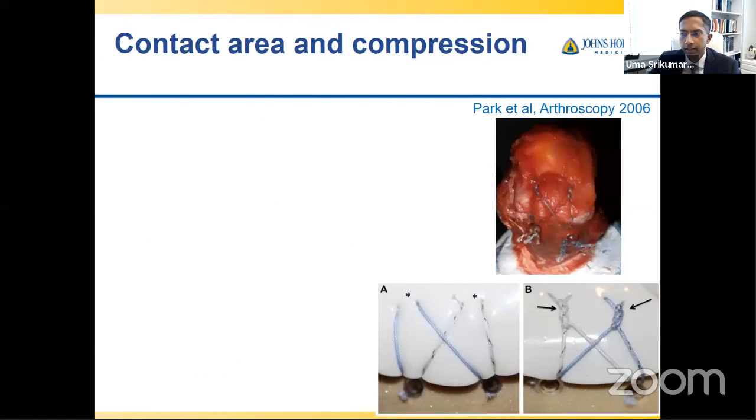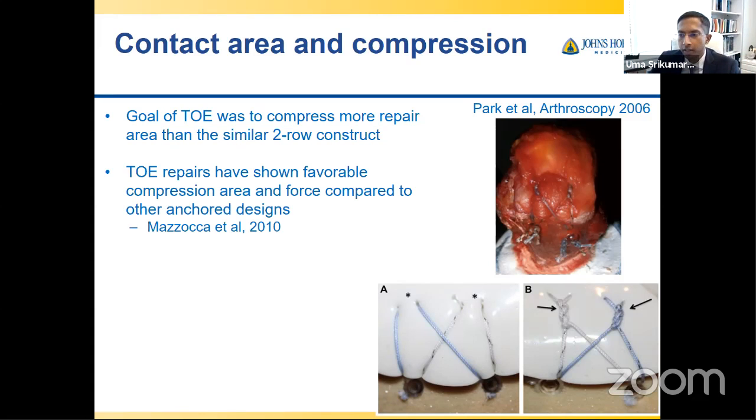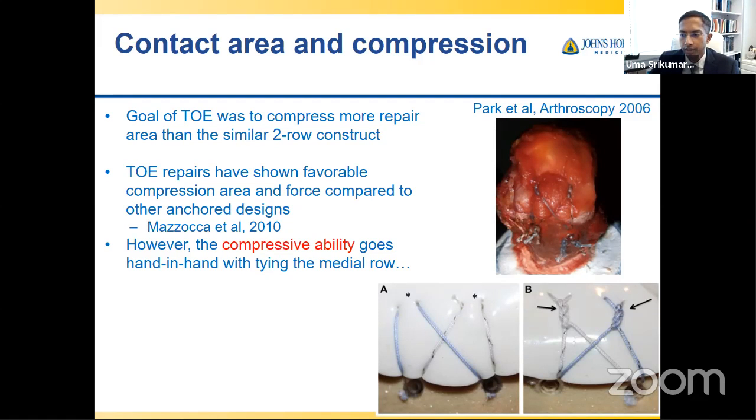So what about contact area and compression? We're always trying to achieve this surgically. The goal of the transosseous equivalent was to compress more of the repair area than a similar 2-row construct was, and a single row construct before that. TOE repairs have shown favorable compression areas and force compared to other anchor designs. Mazaka in 2010 demonstrated this.